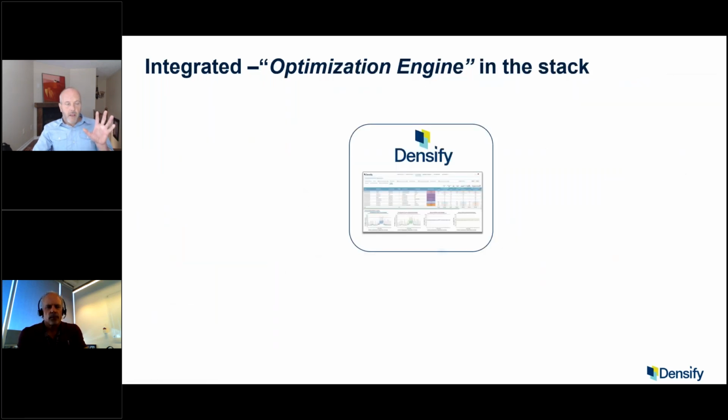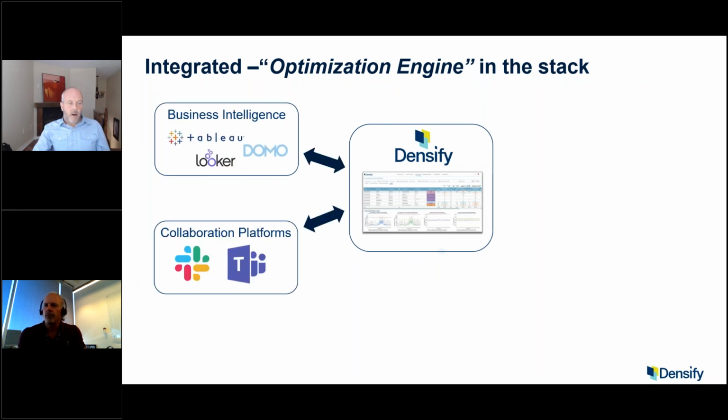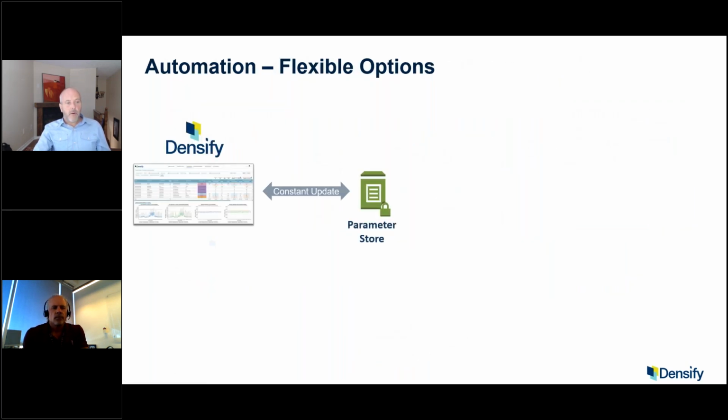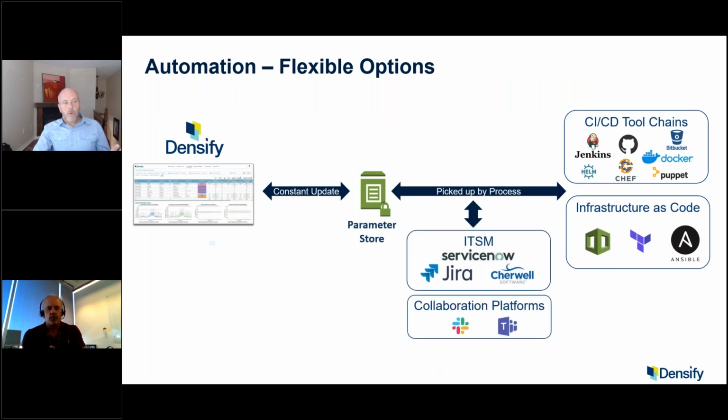Now, the integration piece is our observation that everyone has investments in the enterprise in all of these areas. You don't want another solution that is competing with those capabilities. If reporting is done through a BI framework, like in most of our customers, a chosen BI framework, then that should go to those frameworks. And we have all sorts of opportunities to publish these recommendations into a central repository that can then be fed off, processed, and other systems that require that information in order to apply it back to the infrastructure.